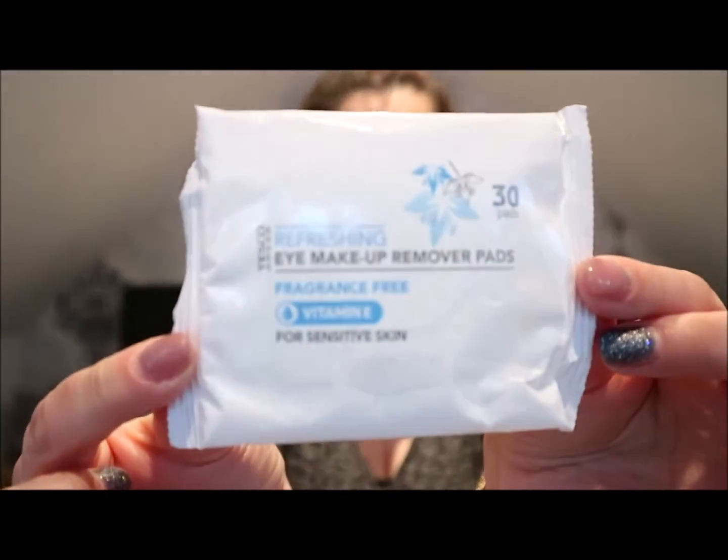I've got a few little beauty bits that I just want to go through. I don't know whether anyone watched my beauty haul from a while ago with all my lovely Body Shop stuff, and I said, oh, I really need some eye makeup remover. I just bought these, and this is actually my second pack of these. They're just Tesco's makeup remover pads. They were £1. There's 30 in a pack. Refreshing eye makeup remover pads with vitamin E, actually. I didn't even realise that.